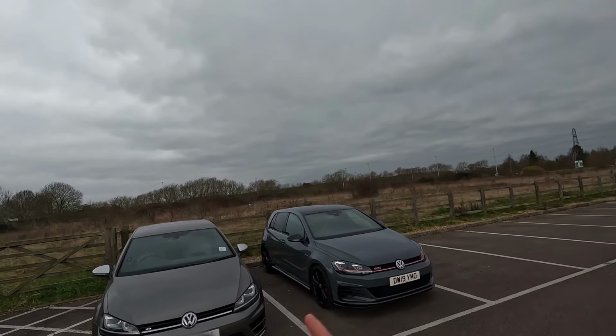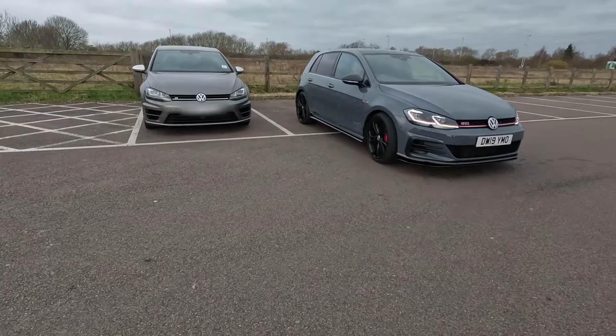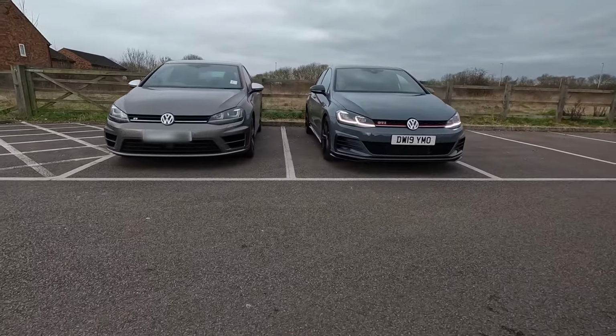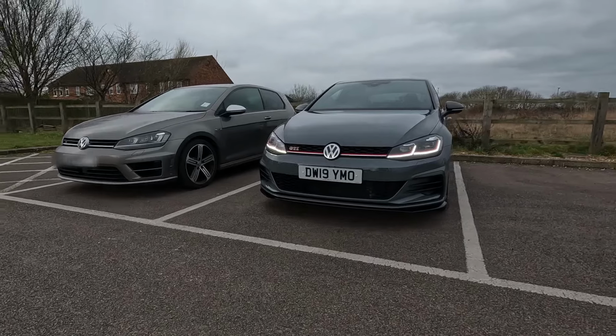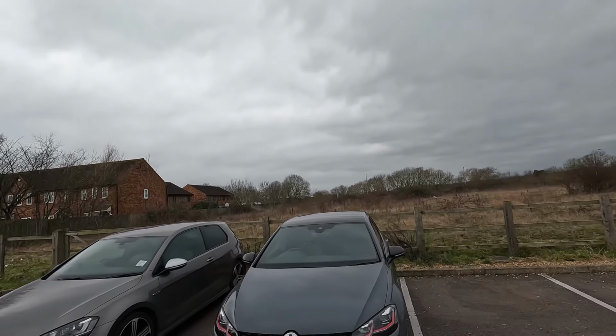So guys, you join me with my MK7 Golf R and a MK7.5 GTI TCR. I'm so interested to do a back-to-back comparison about this. Obviously, I've owned the Golf R now for about 6 years. The owner has also owned this car for a very long time as well. Really special cars to me. I love the MK7 and the MK7.5 platform. I think they're just fantastic cars.